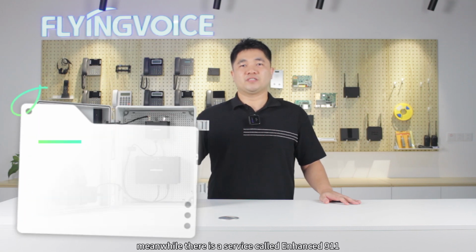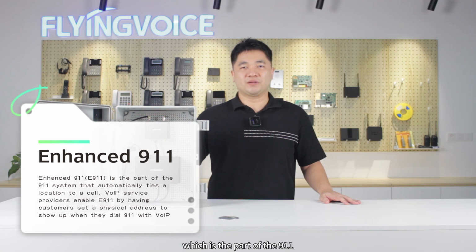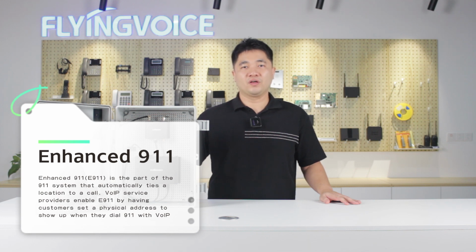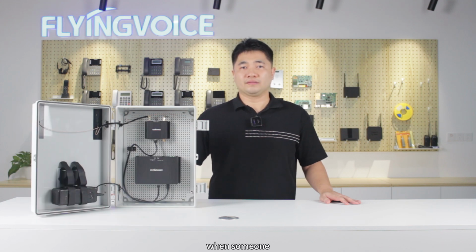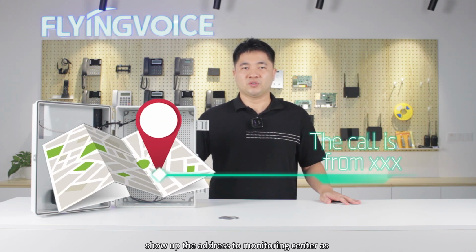Meanwhile, there is a service called Enhanced 911, which is the part of the 911 system that automatically ties a location to the call. VoIP service providers support E911 and preset the physical address on their system. When someone dials 911 with a VoIP phone or device, it will show the address to the monitoring center as expected.